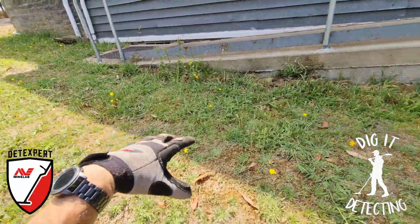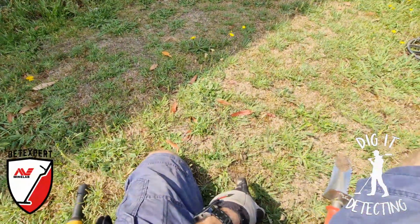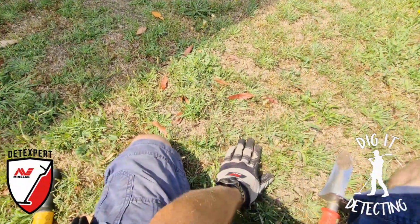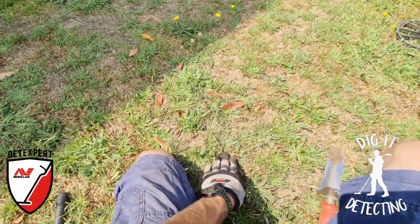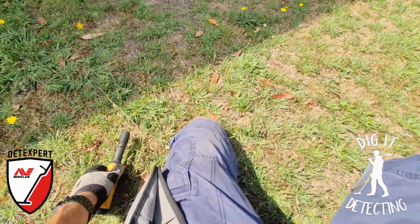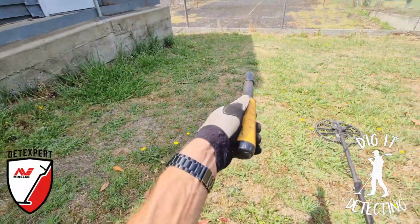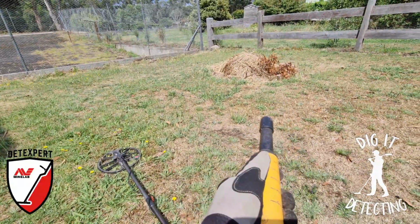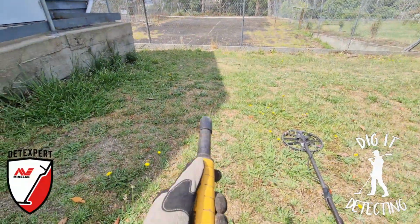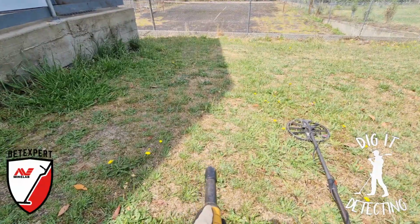From here we've sort of dug 4 or 5 bits of rubbish, and bingo, 21, 22 on the Equinox there. I'm only digging out those higher tones just to get a feel for what's here, and out popped that rue penny. So really cool. Let's keep going down. As said, 4 runs, and oh, there's a bit of a rubbish pile there we've got to get around. So 4 runs, and fingers crossed we may even get a silver coin.